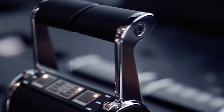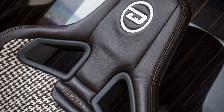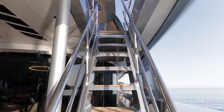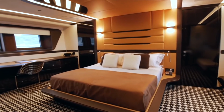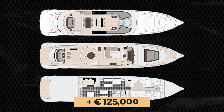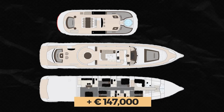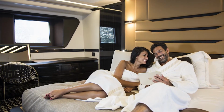Beyond the main saloon is the helm station, which has kept Porsche's minimalist, sleek design standards. Instead of a standard captain's chair, there's a Porsche Recaro seat, which I much prefer. Descending down the glossy staircase, you'll find yourself in the sleeping accommodations, but what those look like are yet again customizable. The standard yacht comes with 3 cabins, but you can opt for 4, which is only an additional €125,000, or even 5 cabins, which will cost you €147,000. Naturally, in this case, I think you should sail big or sail home.